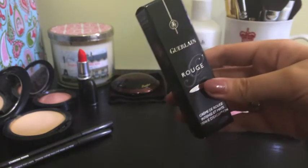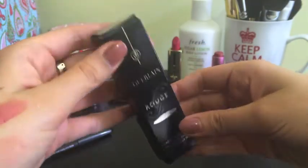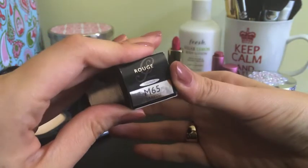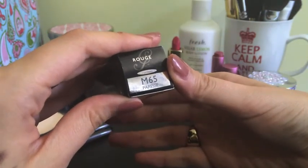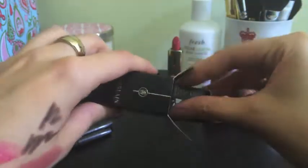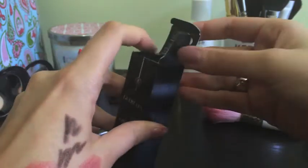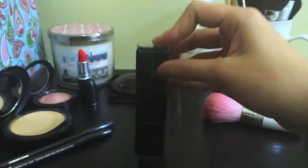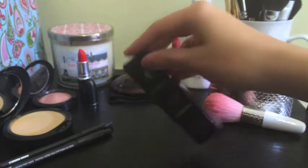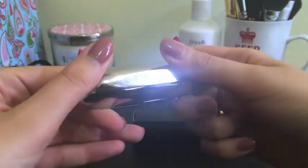Then I actually got this for my mother. This is the Guerlain Rouge G L'Extrait. This is in the color Paris or M65. And I own this exact color myself and I love it. And every time I wear it, I just think of my mom. So I got it for her. I'm gonna give it to her along with her other presents for Mother's Day. I think she'll really like it. And I'm just gonna show you mine. Like, I won't swatch hers, obviously.